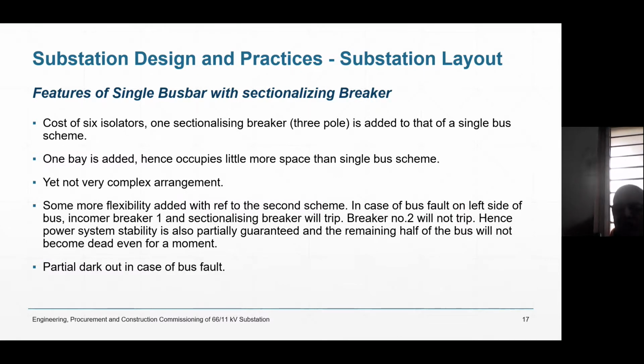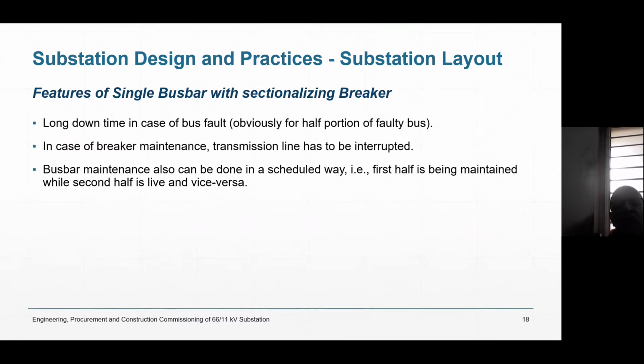These are all things I've talked about. And when you want to read, you can pause the video and read also. Now, what are the features of single bus bar arrangement? That also I told you.